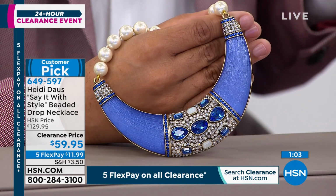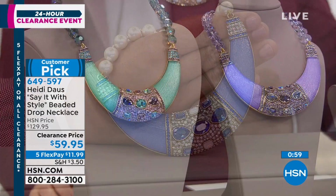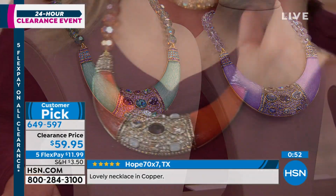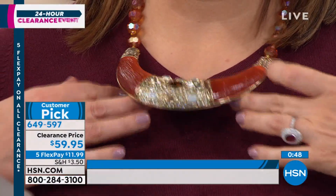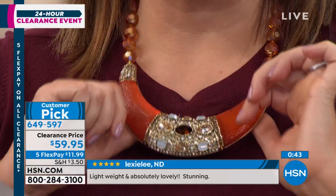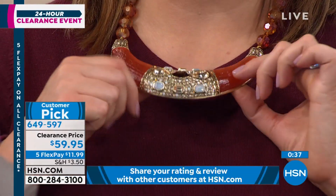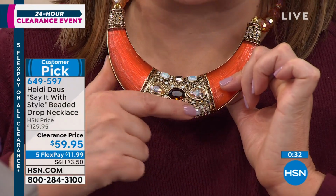So if you're wearing a relatively simple, maybe slightly boring outfit, this is the piece that you want to get. And there's detail 360 degrees. It's not simply in that resin. It's not simply in the color. It's in the beads. It's in the finishing. And look at the heft of this. I mean, what a substantial piece. Remember, Heidi Daus is one of the few designers that we have in all of HSN that offer a limited lifetime warranty. And remember, all of those crystals, the finest crystals in the world, they have them set by hand.